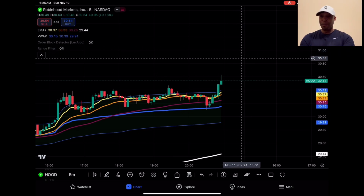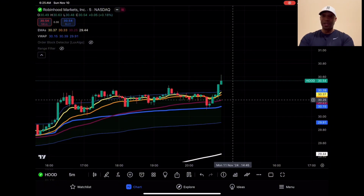Expect some pullback, but I expect this thing to try to keep pumping up to around earnings time and then try to make that downhill climb right before they release. If it's good, they're going to continue to pop. If it's negative, you already know they're going to pull this thing back to the 29 area.